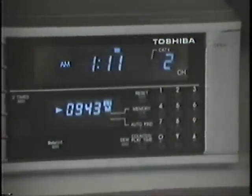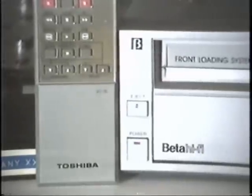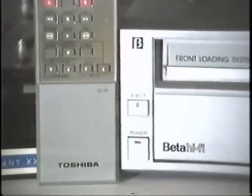Okay? Here we go. Now the machine that we're going to be using tonight for this demonstration is my own Toshiba Beta Hi-Fi, which has special effects crystal clear in both the Beta 2 and Beta 3 modes. Now one point about this particular machine, all the special effects are controlled from this remote control device that is battery operated and wireless, which is standing right here. We're going to show you right now what these things look like on TV.